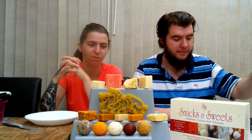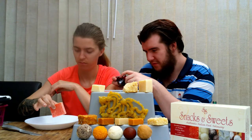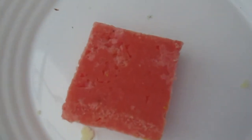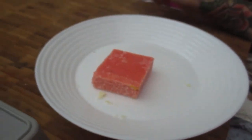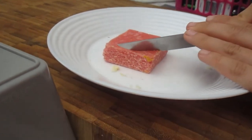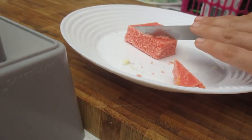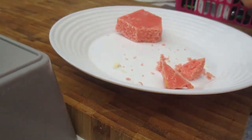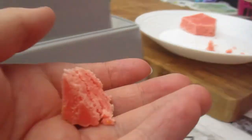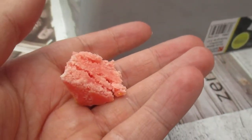Next one, the pink one. Just guess what you think the flavour might be. Strawberry or raspberry. I reckon it's going to be something similar, just different colours. Has anybody ever tried Indian sweets? I've never tried any. Oh, I think, yeah, I have. I've tried one that tastes like Weetabix. I've tried the purple one at the front, that ball.